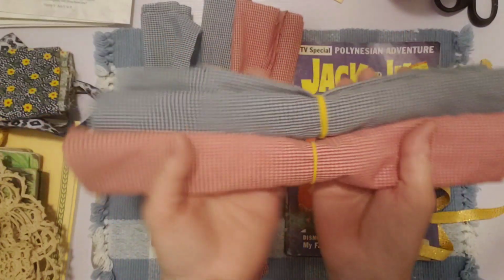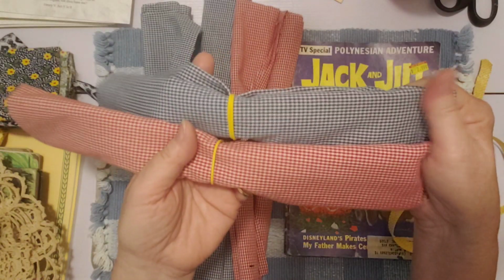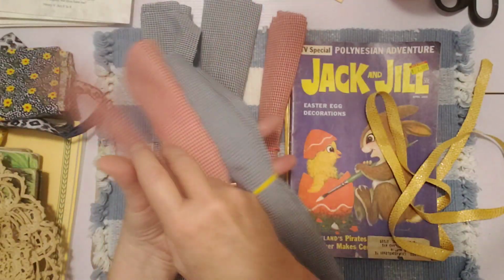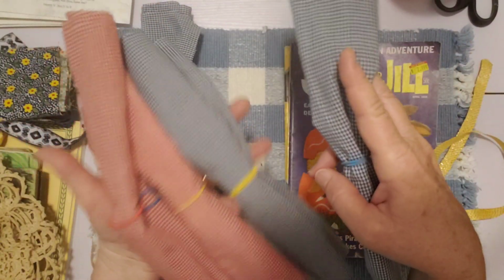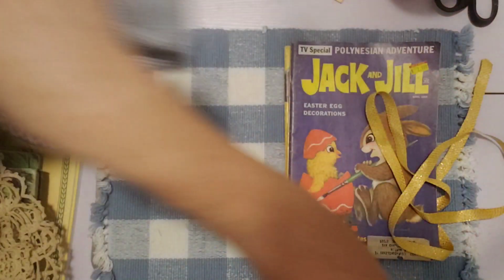And look how vintage this looks too, especially the red. I don't know if it's the color, the shade, or just these little checks, but so cute and pretty, right? Little mini gingham. So I got all that she had in the mini gingham. There's three reds and 3 blues here. So I got all of those. So cute, right? So that was awesome.